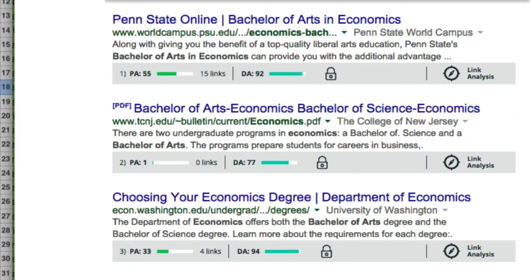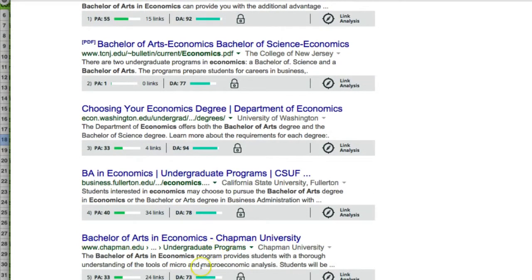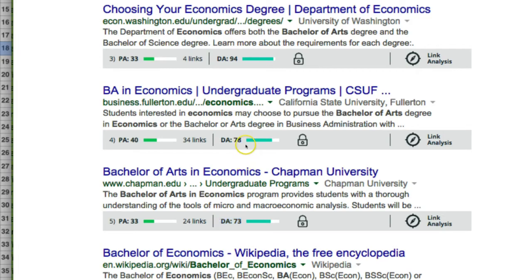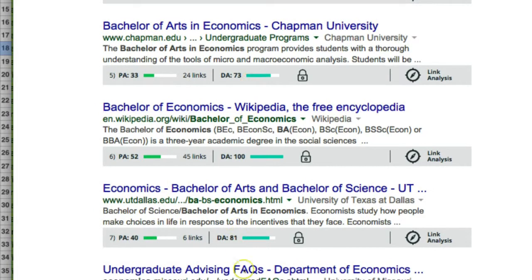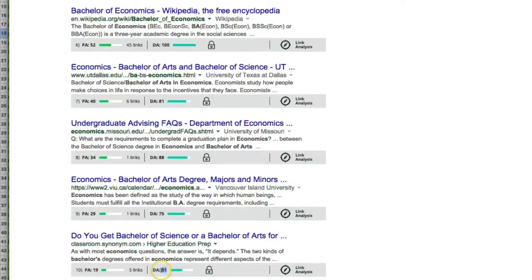So what we can do is we can look at specific keywords like Bachelor of Arts in Economics, and we look at these websites that are on the first page of Google, and we're looking at what their DA is. We see these DAs are in the 70s. This one's in the 90s, so it's a little bit higher. These guys are in the 80s and 70s. So we see, here's 51. So we see the DA of the websites on the first page tend to be the 70s and 80s.